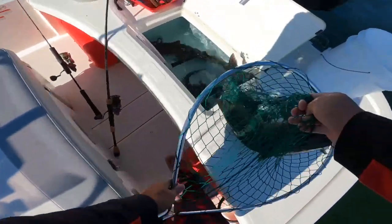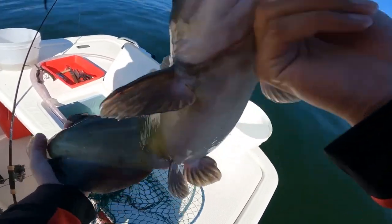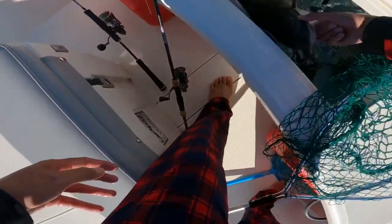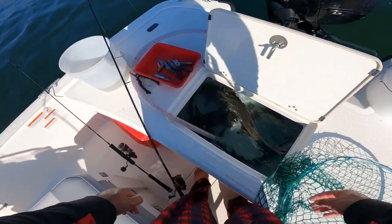Maybe a 10. Had to change my battery, ran out of it. And we got a big catfish. Look at this guy. About 8 pounds or so. Not bad. Looks like I got limits of cats. See if we can catch a bigger one. Or hang around, catch a few more striped bass.